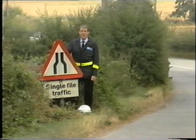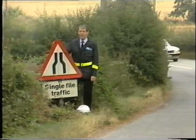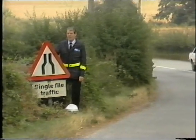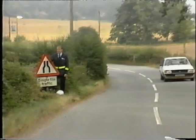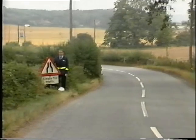Here we have another advance warning sign. The road narrows from both sides and single file traffic. We can see the sign, but what we cannot see is past the left-hand bend. It's reasonable to expect danger there, so let's go and have a look.